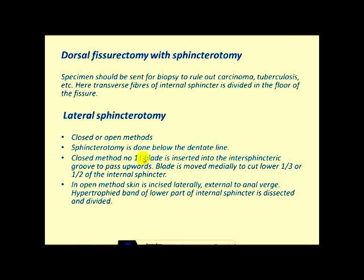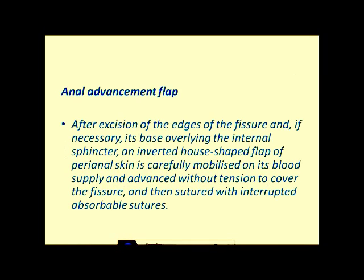In the closed method, a number 11 blade is used, which is inserted into the intersphincteric groove. The intersphincteric groove is between the internal sphincter and the external sphincter. Then we rotate the blade medially to cut one third or one half of the internal sphincter. In the open method, the skin is incised laterally. Then we reach the internal sphincter and cut it under vision and leave the wound open.